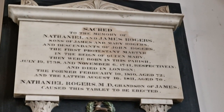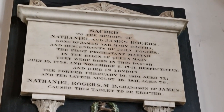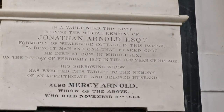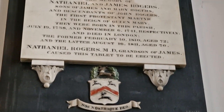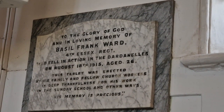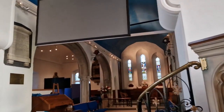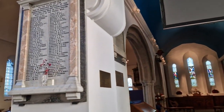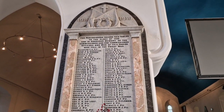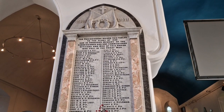Good to them, Nathaniel James Rogers. Pause to read them. I won't read them all out because they've kindly unlocked the church for me, so I don't want to. We'll take pictures. Commissioned and non-commissioned officers of the parish who fell in the Great War.